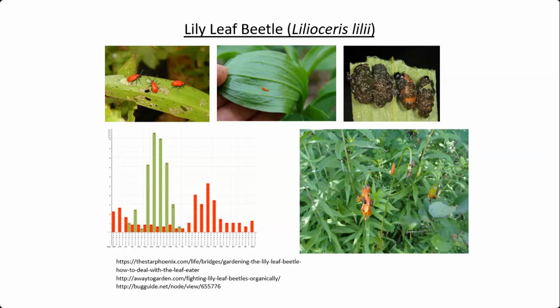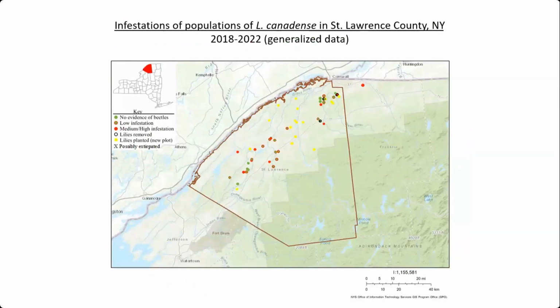So my work for the first 5 years had to do with tracking the waves of the life cycle. There are actually 3 waves if you look on the graph. The first wave is adults that overwintered. Then the green bars are the larvae that only live for about a month or so before they pupate, and then the second wave of new adults emerge. I won't go into much more detail than that, but this is what got me started with the spotted lanternfly. Next slide, please.